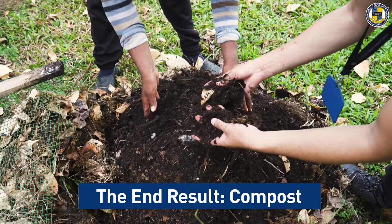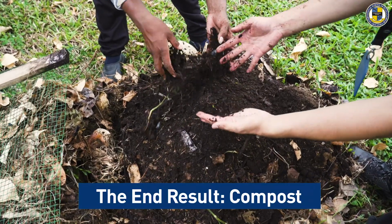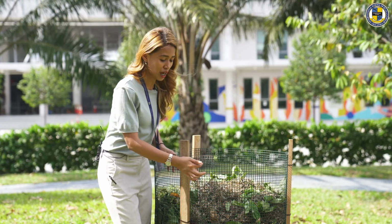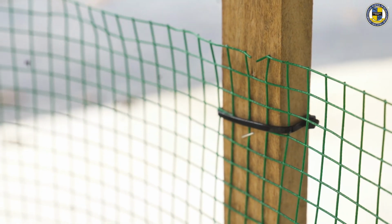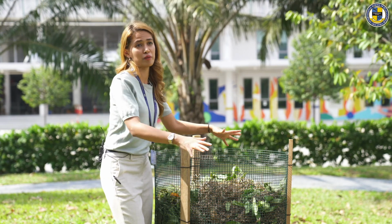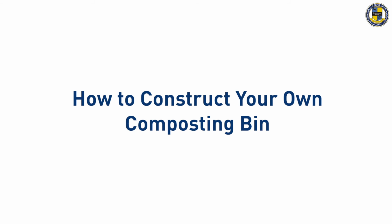As you can see, it's very light, so it's easier for you to turn it, and it's very durable. It can last for a long time. It also comes with smaller holes so that when you put your gardening waste inside, the gardening waste will not come out and mess the area. It is very easy to make the compost bin.